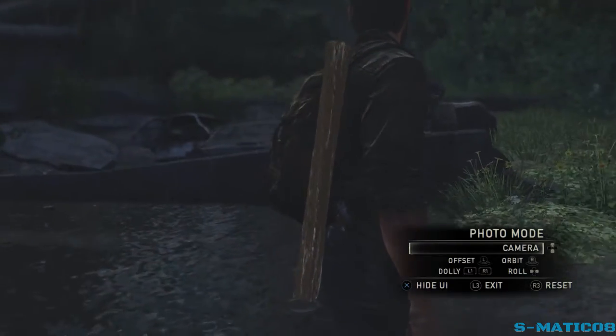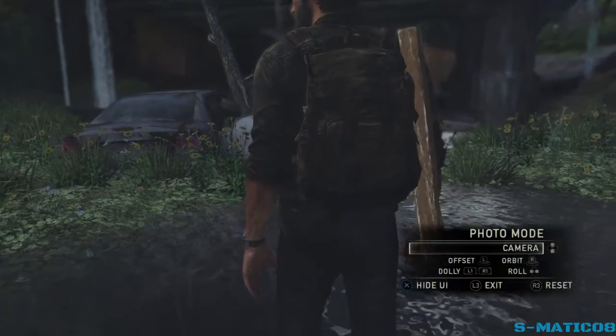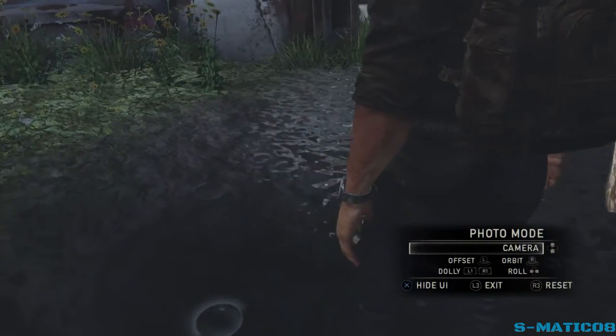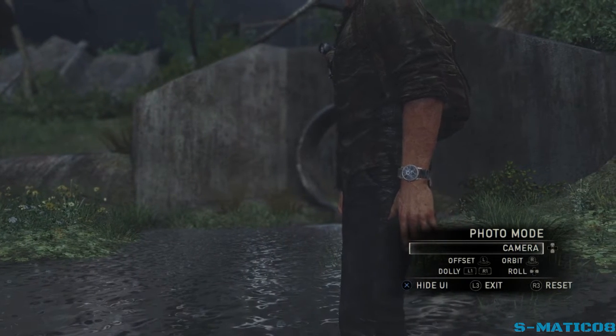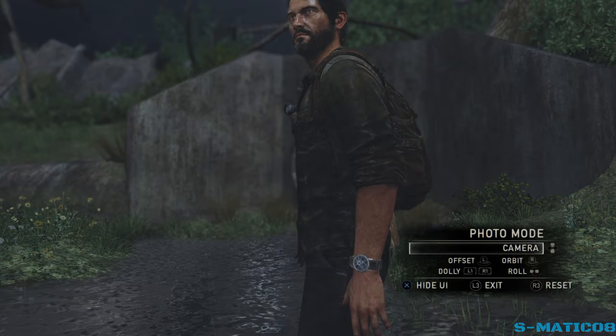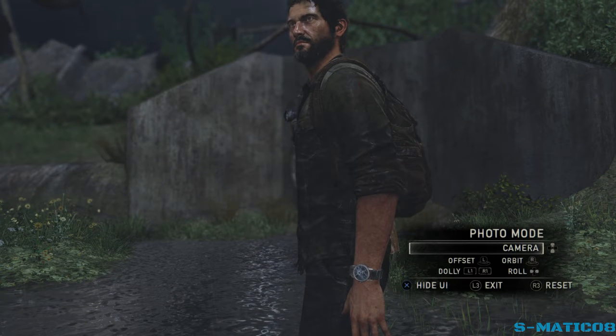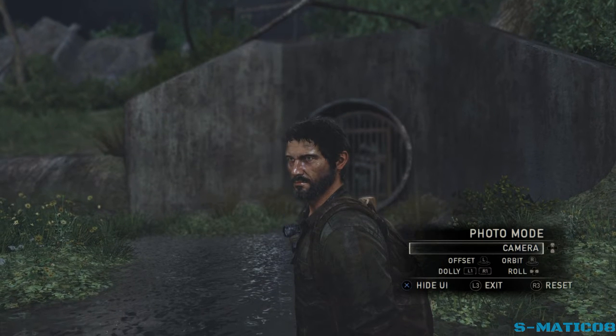Look, his arm is wet. Look at this. The book bag is wet. The attention to detail Naughty Dog has. Look at his arm, it's wet. Look at his shirt, it's wet. And what do you see there? It has a shine to it. Look at the lighting on his head. It looks better because he's wet. That's what I was trying to show y'all.